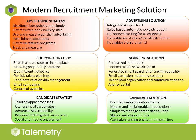How about a federated smart search and ranking capability so that regardless of where the data came from, it can all be ranked against the same criteria? How about an email campaign marketing solution where I can take 30 people and send them an invite to apply, or if I'm a marketing person, I can select 5, 10, 20,000 people in a segmentation and send them out marketing materials, and I can trace and track what happens. How about organizing my talent pool and communicating to them to keep them warm and to build talent pipelines?